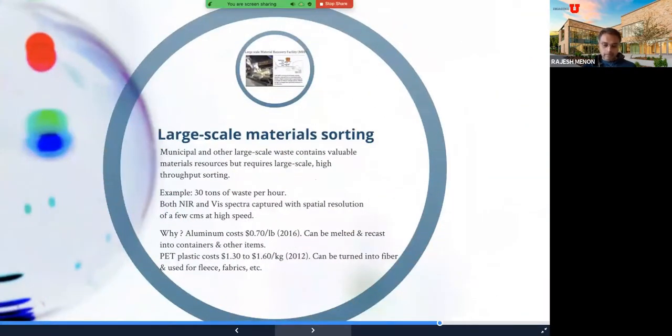Now, the last point to keep in mind here is that, of course, once the recyclables are collected from a home, they actually have to be processed in some central facility. This is usually done at a municipal or city scale. So in the KSL article, they talk about the Salt Lake City implementation. And this is very large scale material sorting. We're talking about 30 tons of waste per hour, maybe 10 times that for some large city like New York or Los Angeles.